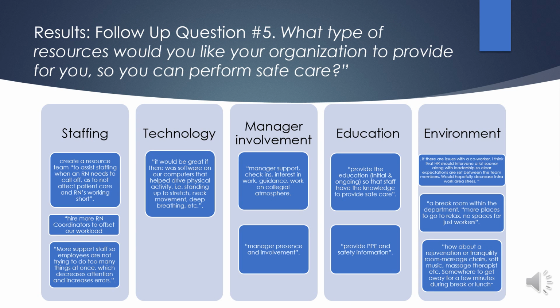Question number 5, what type of resources would you like your organization to provide for you so you can perform safe care? Demonstrated the following themes in terms of staffing, technology, manager involvement, education, and environment. So although the majority of RNs reported that they were fit to practice safe care, many nurses reported the need for additional resources in their work environment, which would allow them to perform safe care.